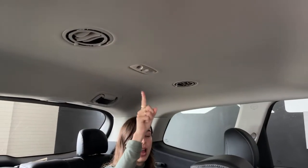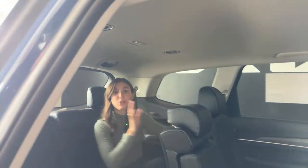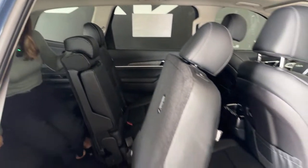Up top, ultrasonic sensors, which is going to act with your rear occupant alert. So great to see that standard as well.